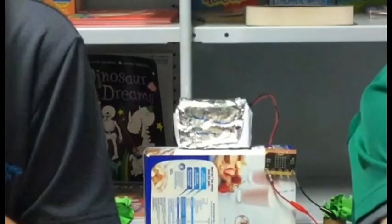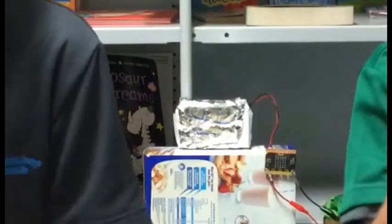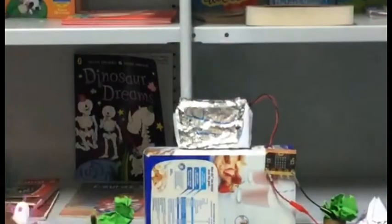Hello, my name is Kieran. And I'm Zach. And together, we built this town using the Circuit Breakers Project and the micro:bit. Renewable energy is a way you make electricity and power using renewable and sustainable sources such as solar energy, wind energy, and water energy.